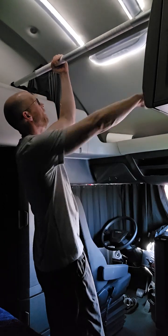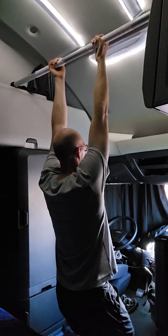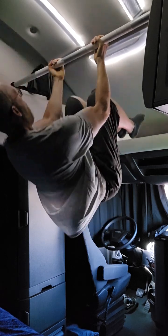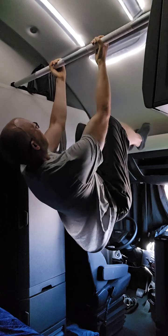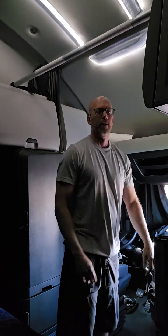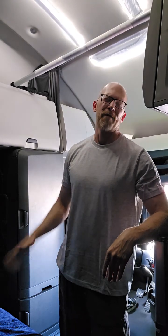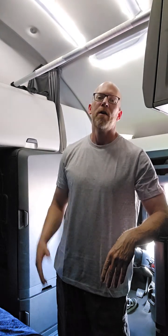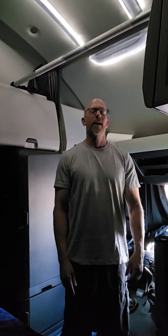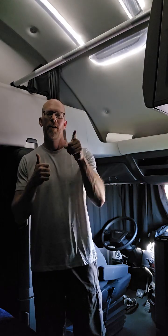Anyways, one more set of these and we'll be calling it. That'll be that for the day. Definitely need some mobility, a little bit of flexibility. Got a good, well-rounded upper body workout, chest, shoulders a little bit, arms, back. Got the blood flowing, got the endorphins going. Until the next time.